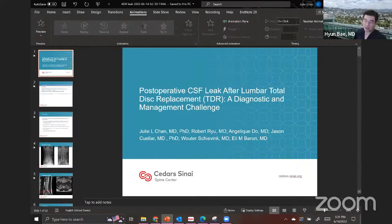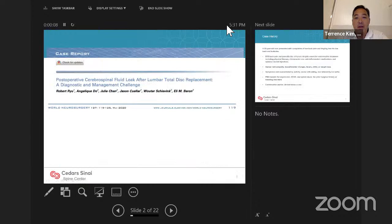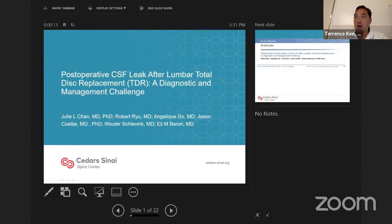Okay, our next case, our chief resident, Dr. Julie Chan in neurosurgery. We were able to get her. She is going into spine. She's doing her fellowship next year at Leahy Clinic. And she wanted to present a paper that Dr. Barron presented or published on a very interesting complication related to lumbar disc arthroplasty. So take the stage, Julie.